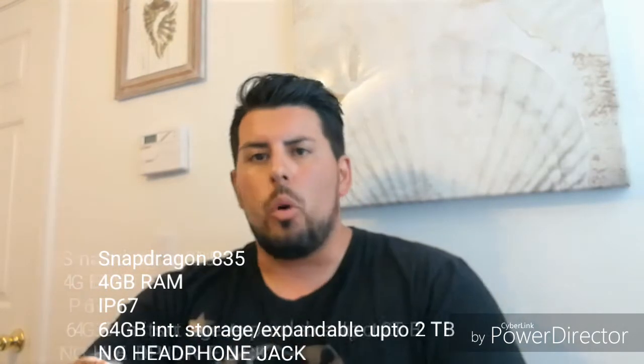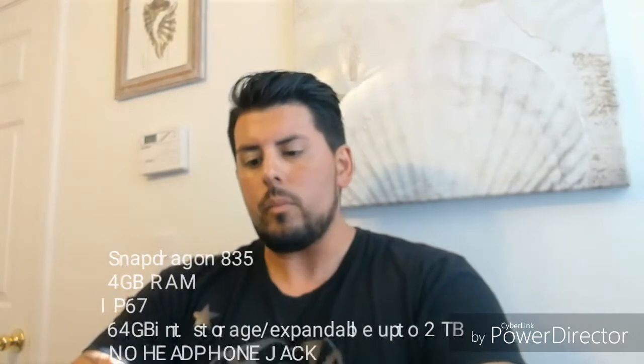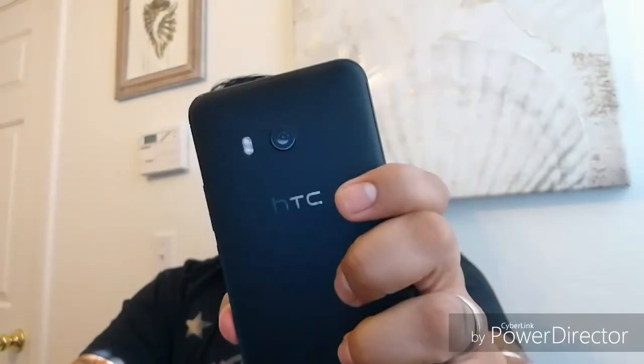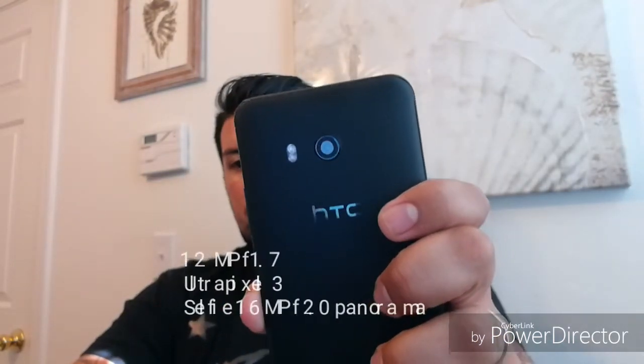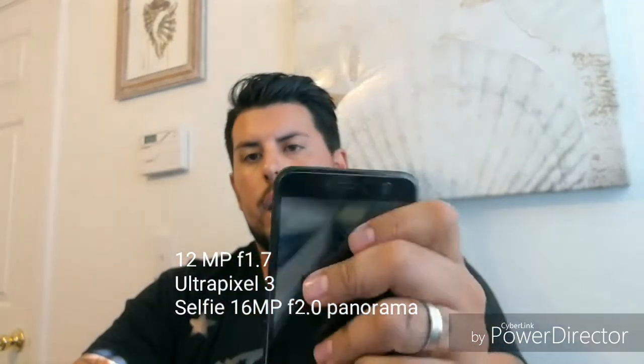So it's got a Snapdragon 835, which is the latest from Qualcomm. It's a great processor, very fast, 4 gigs of RAM, 12 megapixel camera on the back, dual flash, and aperture of 1.7. The front is a selfie camera, a 16 ultra pixel camera with the aperture of 2.0. Basically, what that means is the smaller the aperture number, the better the camera's supposed to be.